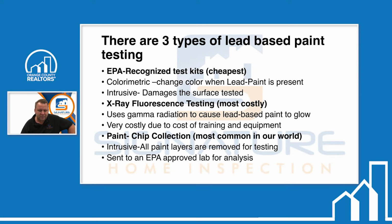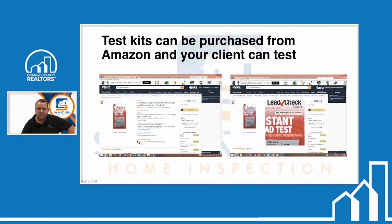Paint chip collection, most common in our world. So if you suspect that you have lead-based paint, you can always take a paint chip from it, and you can take that down to a local lab if you needed to. That's intrusive. All paint layers are removed for testing. So if you are going to do that type of testing, you would basically have to cut down to the surface. Say, for example, if it's the sill plate, you would have to cut down into the wood and get all levels, because there might be 5 layers of paint over that. You want to make sure you get them all. And then that's sent to an EPA approved lab for analysis.